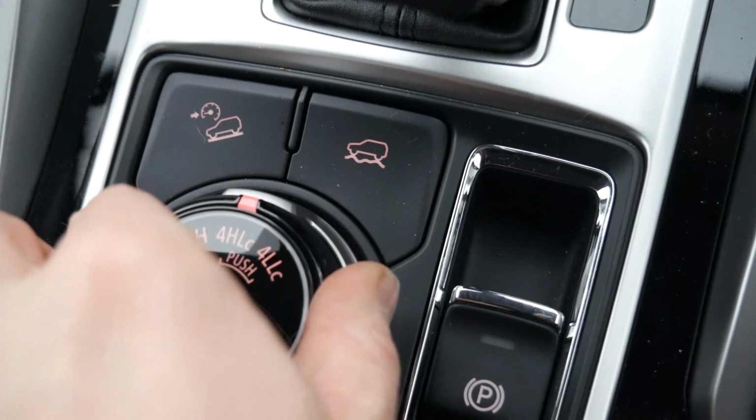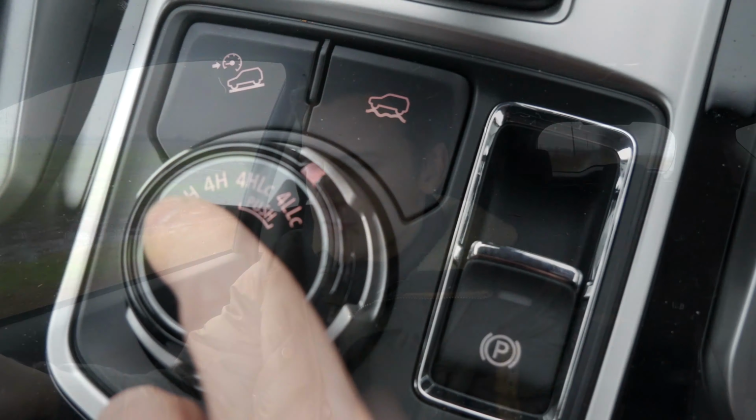And depending on what terrain you're on, there is a gravel mode, and there's also a mud and snow mode, with each mode sending power to the wheels in a slightly different way. But ultimately, whatever mode you choose, the car will send power to the gripping wheels for increased traction. And here's some figures for you. There's 218 millimeters of ground clearance, it can tow 3.1 tons, and there's 700 millimeters wading depth.